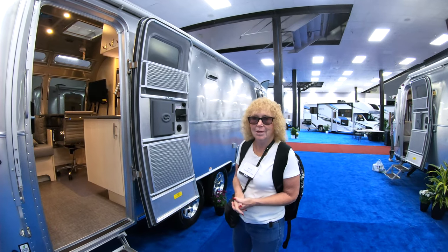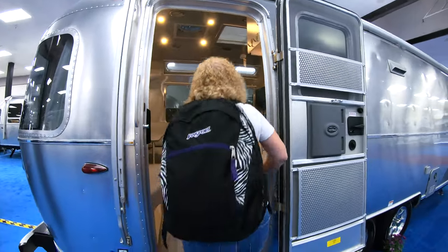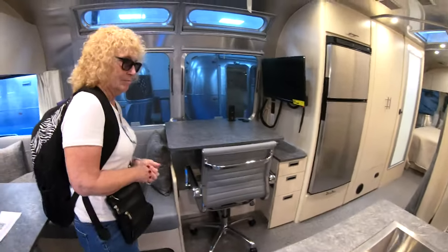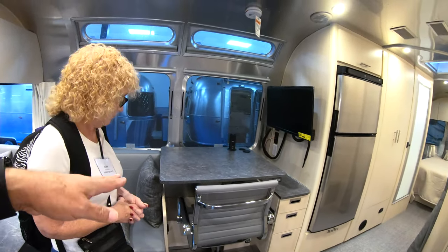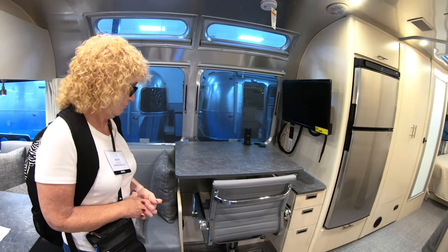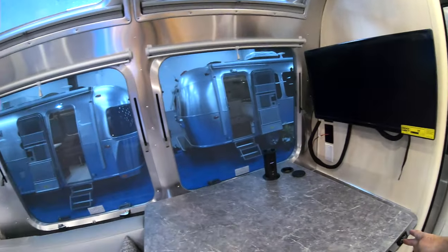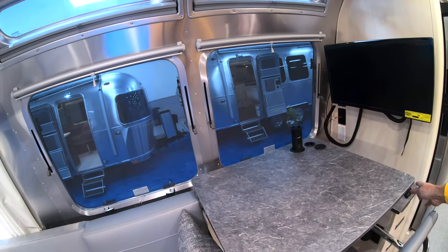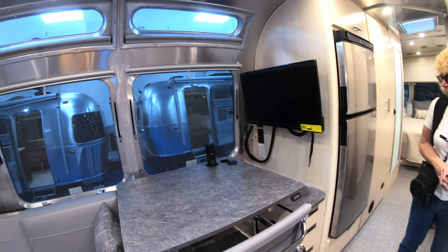Option for Airstream, so we're going to go in and take a look. Yep, and this is on a 27-foot front bedroom floor plan. What they allow you to do is actually put an office space right here, cut down on some of your lounge area, but this gives you a height adjustable desk. The buttons are on the side, you can raise it or lower it, so it could be a standing desk if you needed it, or a sitting desk. And it's got USB plugs. You have your TV there that you could tap into and connect your computer to, use that as a monitor.